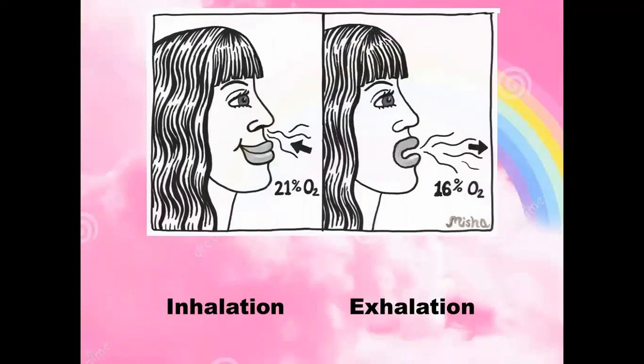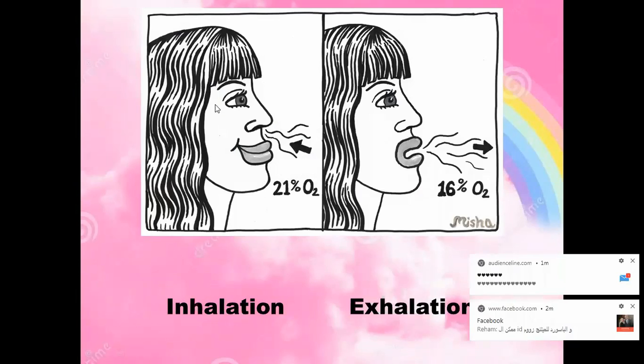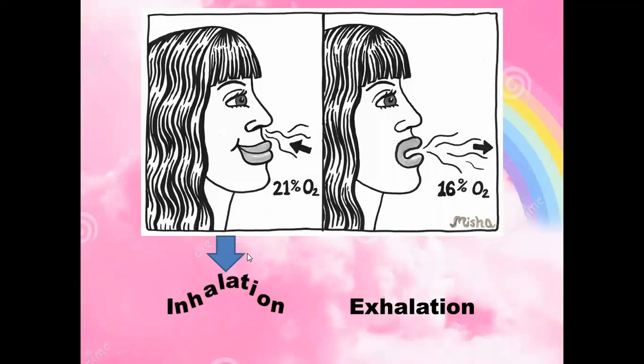This photo shows you the breathing process. In breathing, we make two things or two processes. The first process here, when we take the oxygen by our nose, this process is called inhalation. And here we get out carbon dioxide and water vapor from our mouth. And this process is called exhalation.